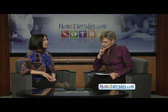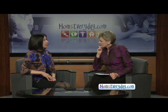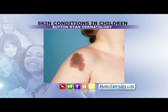All right, let's talk about some other conditions that might be present. Yes, the congenital nevus, as you said that your son had, happens in 1% of the population, and it is nothing more than a mole present at birth. It can occur in any part of the body. It can be any size. It can be very small, like your son's was, thankfully, or it can actually be very, very large.